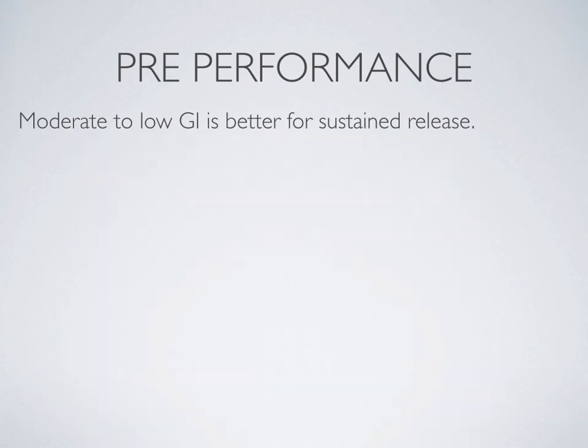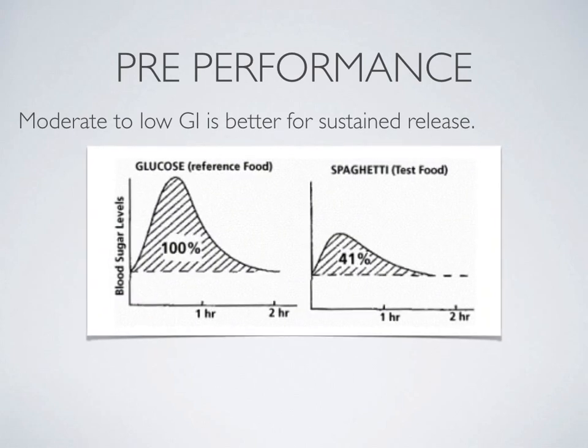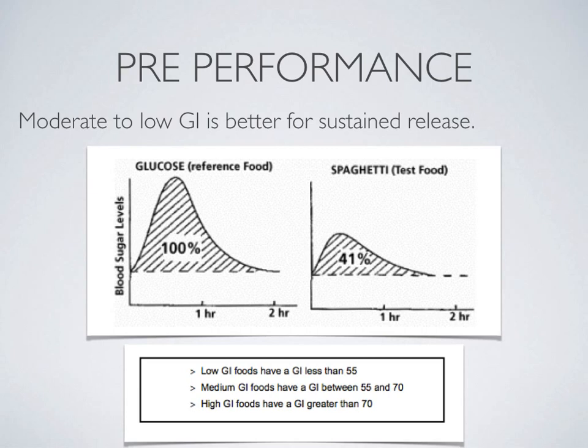It's important to understand that moderate to low glycemic index foods are better for sustained release because they provide a more continual supply of glucose over a longer period of time. Foods with a high glycemic index release the glucose very, very quickly and it is used up very quickly, leaving very little for the rest of the activity to come.